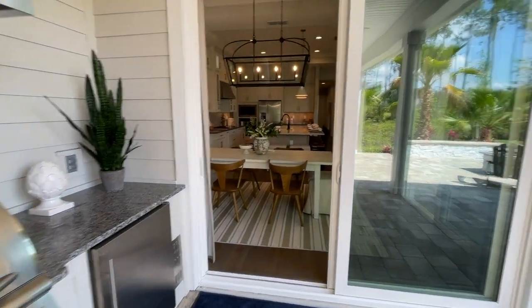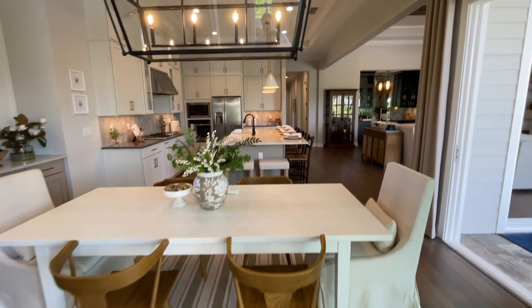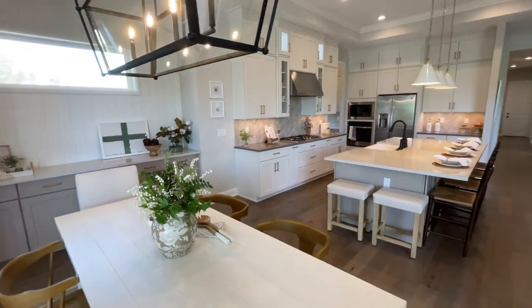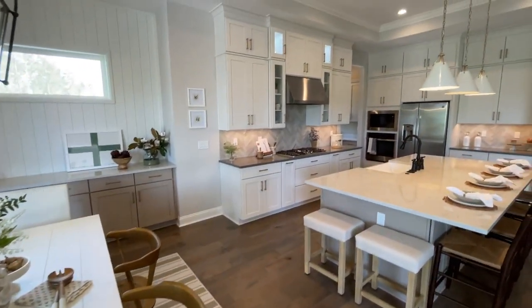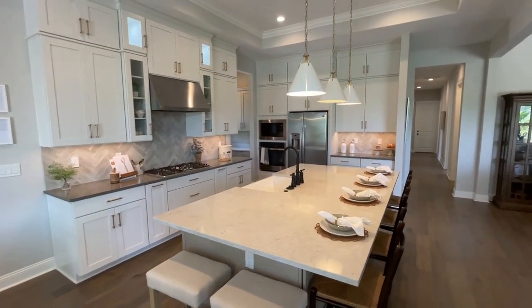So it's just endless. So, Carlin, we've opened one of these sliding glass doors so we can walk right back into our kitchen and dining area. And again, look at all the space. I definitely think this is an entertaining house. Look at the amount of chairs that surround the island. But you have a rectangle, huge table right here.